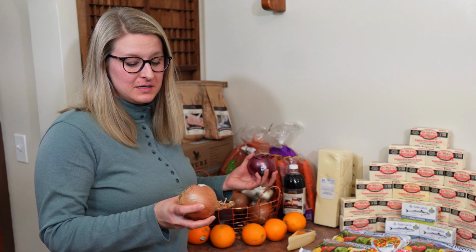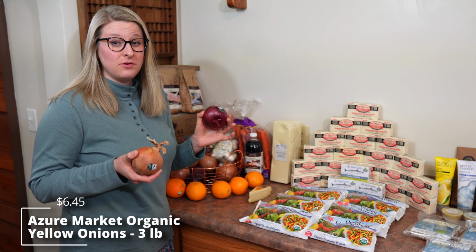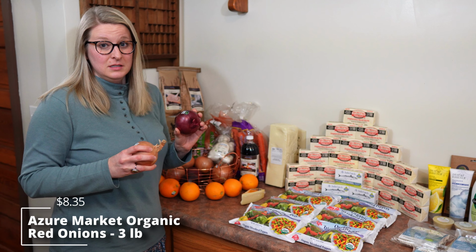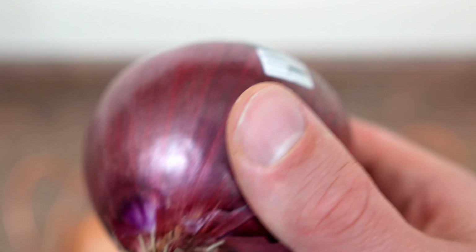More produce that I picked up. I got a 3-pound bag of Azure's yellow onions and a 3-pound bag of their red onions. I have also had issues in the past with getting onions from them with mold or black onions or anything, and like the potatoes, they were all nice and fresh and no problems on any of them.